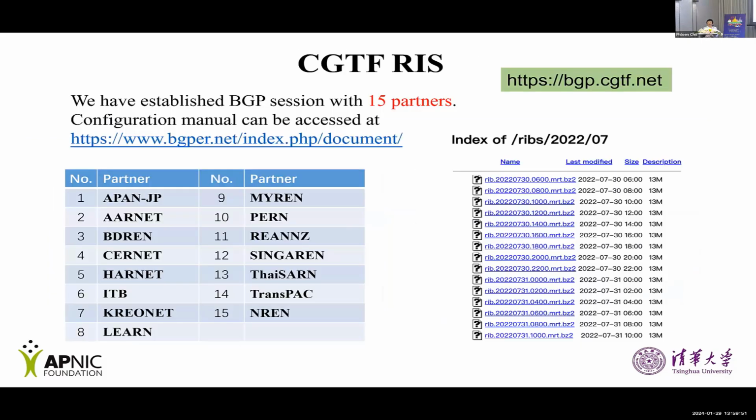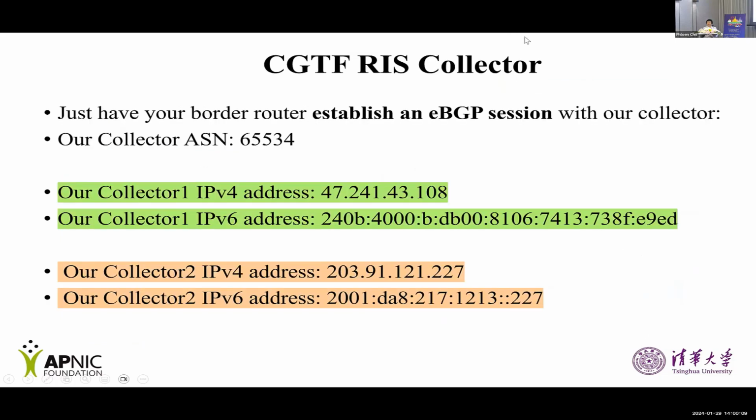So we have just established a BGP session collaborator platform. Now we have 15 partners. You can get the information from this website. This is our collector information. If you are interested, you can contact us. You can peer with us with this information.